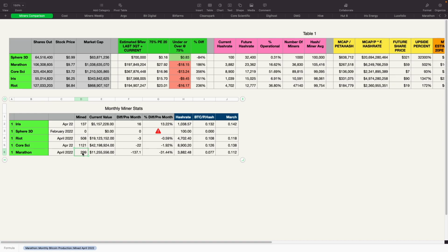power plant at Hardin, I think, in April, which obviously resulted in them mining less, and they've had issues with it before, and they're saying that they're going to get off of that facility and move those miners by the end of, I think, Q3 or Q4 of this year. So obviously, Iris increased their Bitcoin mining by 16 Bitcoins that month.